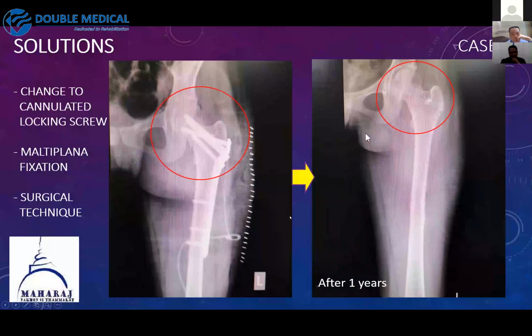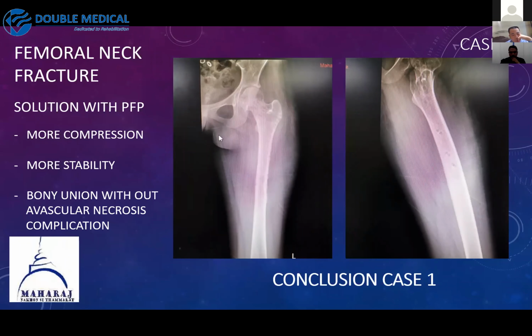When the fixation is done, I changed the standard cannulated screw to a cannulated locking screw and inserted multi-plane fixations. I followed the surgical technique, for more stability and more compression. After 1 year, she came to my hospital and I removed the plate and all screws. Conclusion: this is a simple fracture. Many doctors use cannulated screws, but in this case I chose PFP. I found that it gave more compression, more stability, and no complication of avascular necrosis.